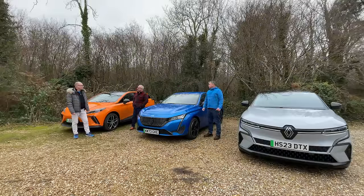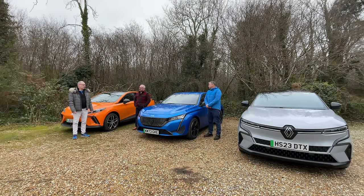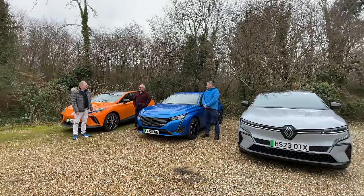Charlie. Yeah, I think I'm probably the same. I love the Renault Megane. The interior is lovely, all the textures, and I think that car is going to look good for a long time. It's almost like a classic look.